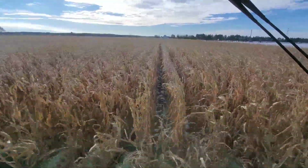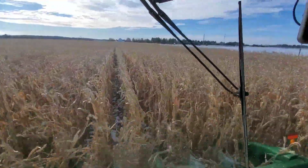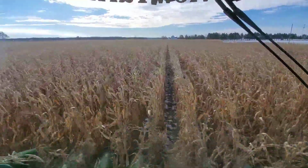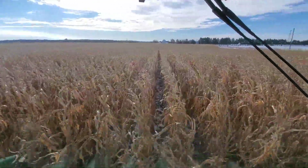I think if the sun stays out and it stays sort of warm, the snow's going to keep melting off and it's going to get better throughout the day, but like I said, we got to keep a close eye on stuff because we can't afford to throw it out the back. So good news is this corn is standing really well.